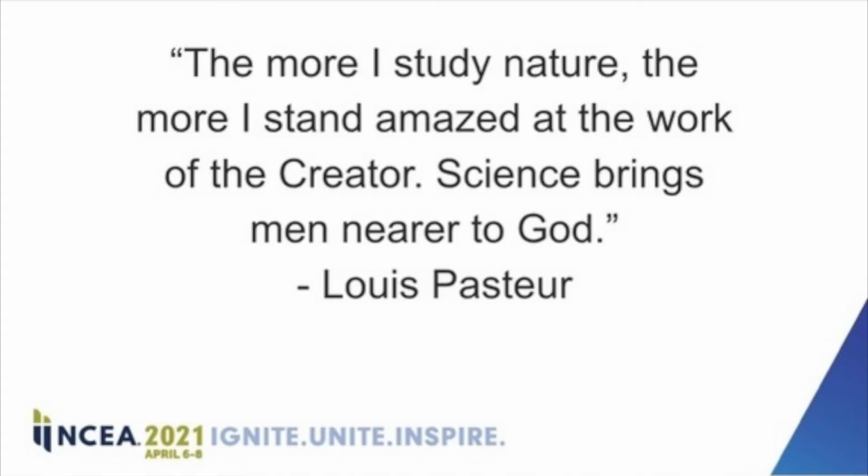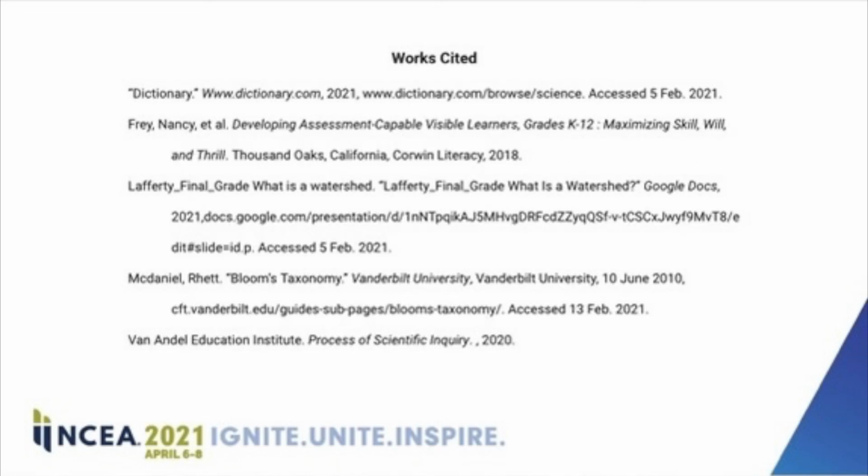So I'm going to show you this quote one more time. The more I study nature, the more I am amazed at the work of the Creator. Science brings men nearer to God. Louis Pasteur. Here are the works cited of the research that I used.